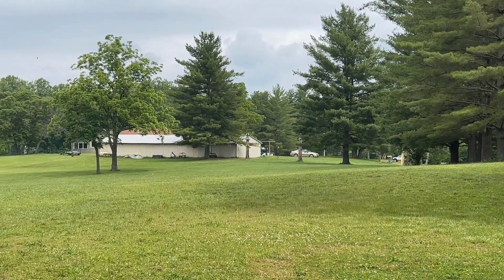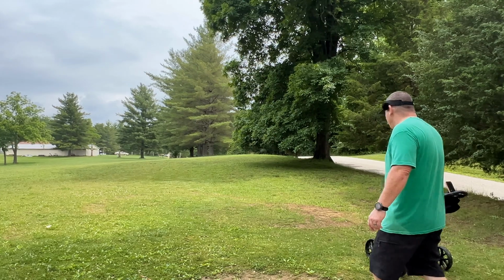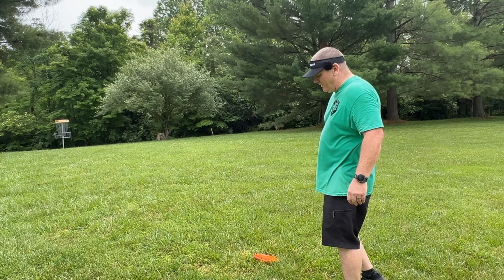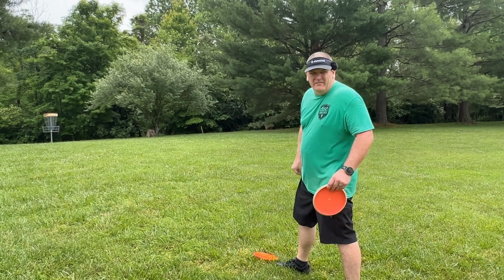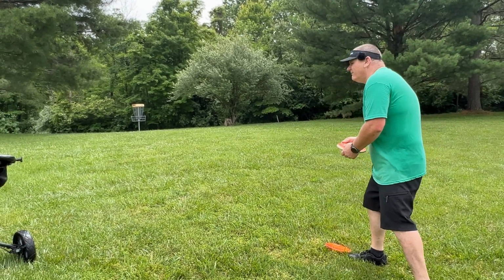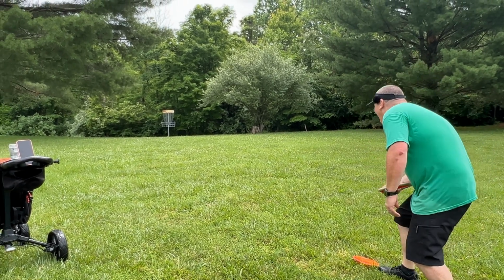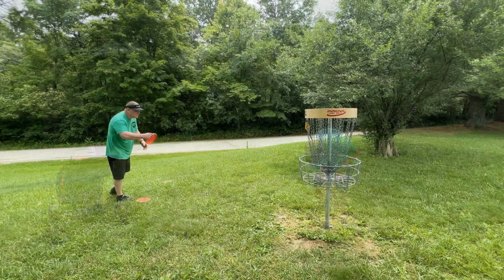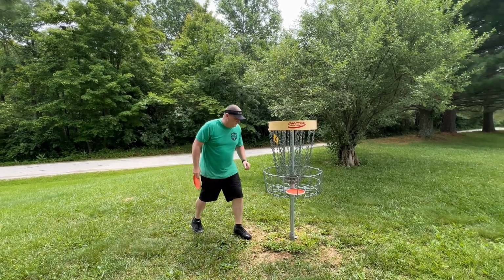Uh-oh. Yeah, we're probably pin high, but we're way to the left. That might be my longest forehand I've ever thrown. It says this basket's 312 and I'm almost pin high. So pretty happy with that because I normally don't throw forehand. This is probably 50 or 55 out. Oh, right around it. All right, we'll end the day with a par.